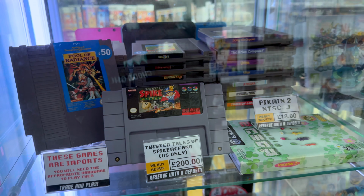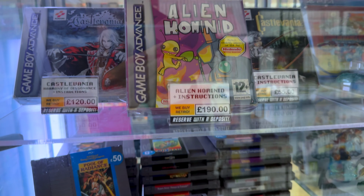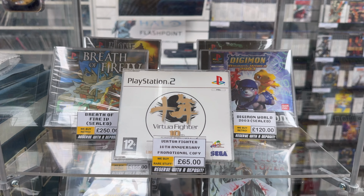And there's some other import games there as well for the NES. And moving up to the top, Alien Hominid for the Game Boy Advance. That's another one that I was really excited to see there too. And on this shelf we have some rare and expensive PlayStation 1 games again.